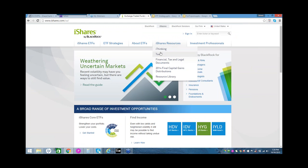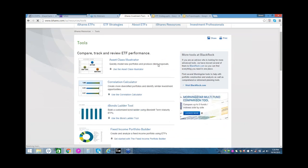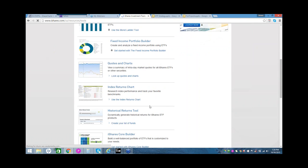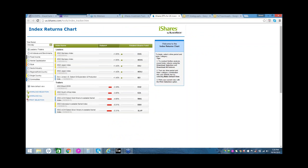So go to iShares Resources and go to Tools. Okay, this is a website anyone can access. Now we're going to scroll down a little bit and we're going to get a little tool called Index Return Chart. Okay. Now this is a way where you can easily scan sectors or countries or commodities or whatever you want to do, based on the strength.